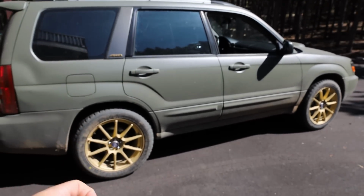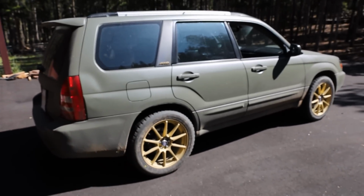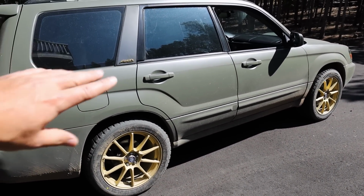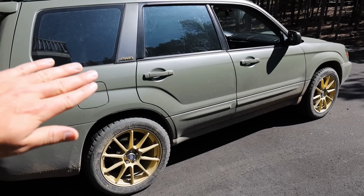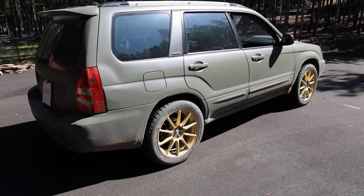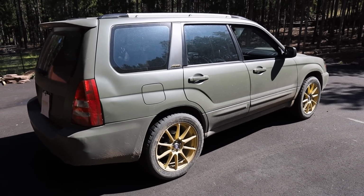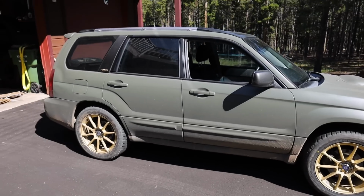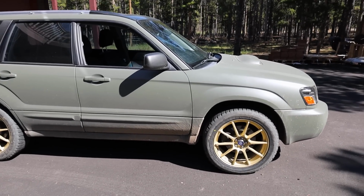They have a tactical green, which I don't like as much, but a lot of people like it more. This kind of has, I think, a subtle gray undertone to it. It's kind of almost a mix between what you think of as a standard OD green and a foliage green. My car is super dirty, both outside and in.